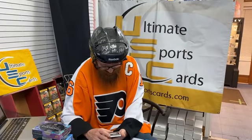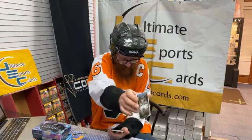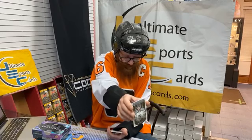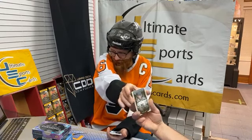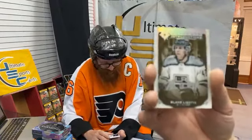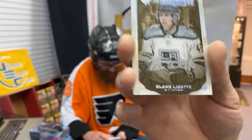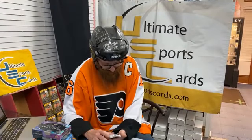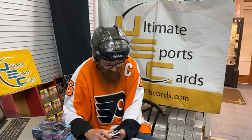Ultimate Introduction Autograph, Los Angeles King Blake Lizotte. Sorry, it's Hannah. Hannah G. Congrats, Hannah. You got a hit. It's an autograph in silver. Autograph Debut Threads. Technically a three color patch auto, 79 out of 99.